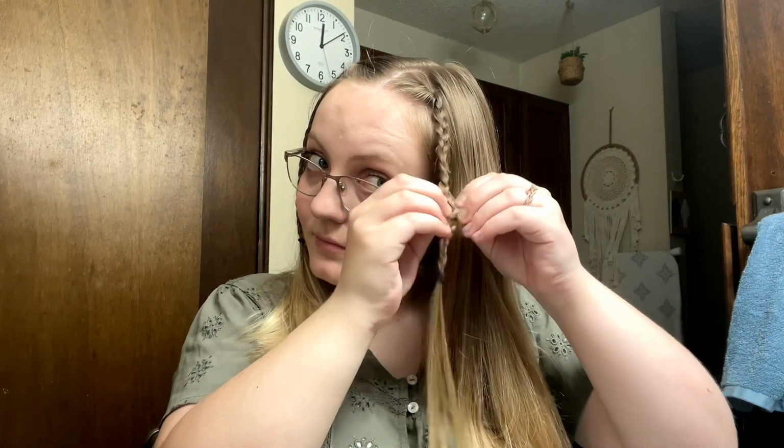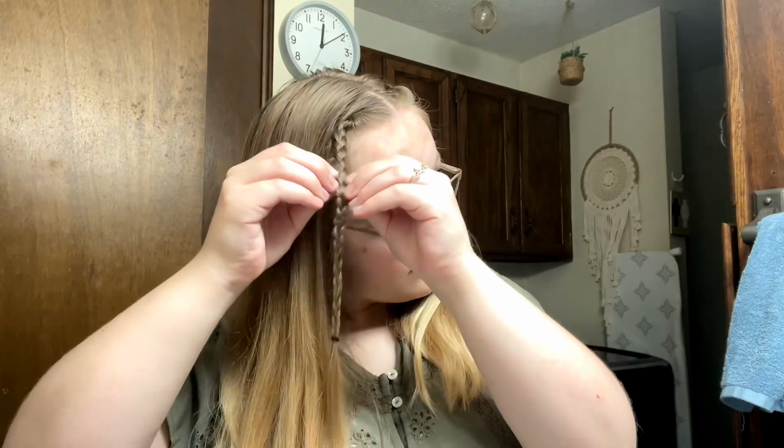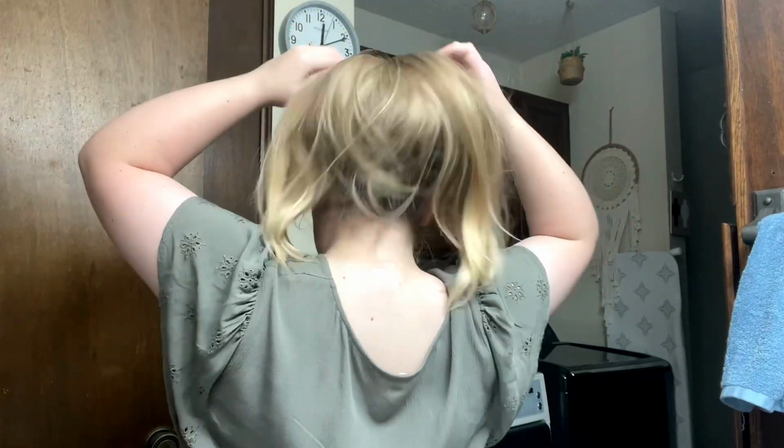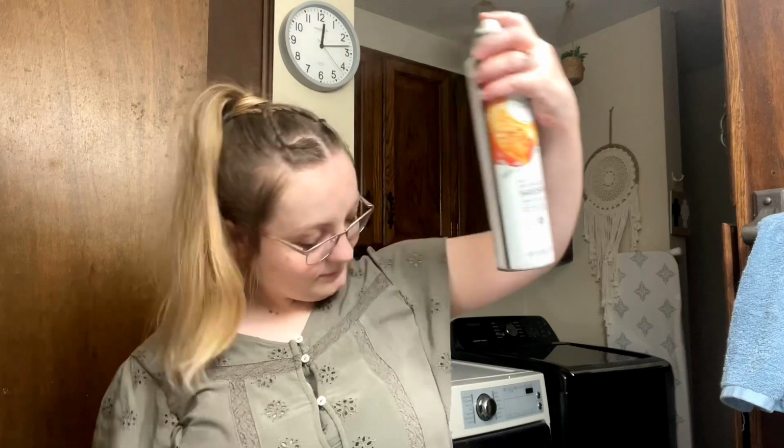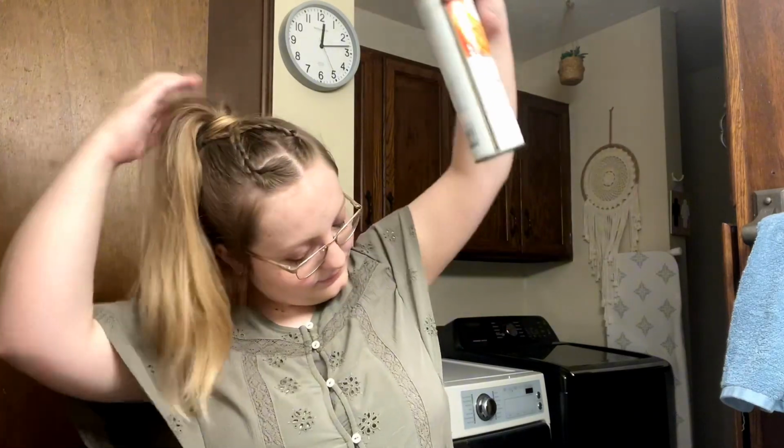And so I pulled them apart a little bit, and after I did that, I pulled up the rest of my hair into a ponytail, but I left the braids out. And after you tie all of your hair up, you're gonna cross the braids like that, and you can just wrap them around the ponytail band and pin them up like that so it covers up the hair tie.